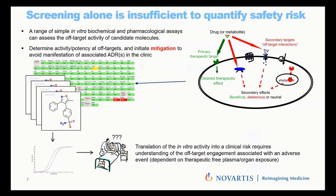How to quantify safety risk is a quite tedious process. So first of all, we have to set up simple in vitro biochemical and cellular assays. And these assays concern off targets. We are not concerned about the primary therapeutic target and its associated adverse events, but the others, which could be membrane-bound, which could be intracellular, which could be nuclear.